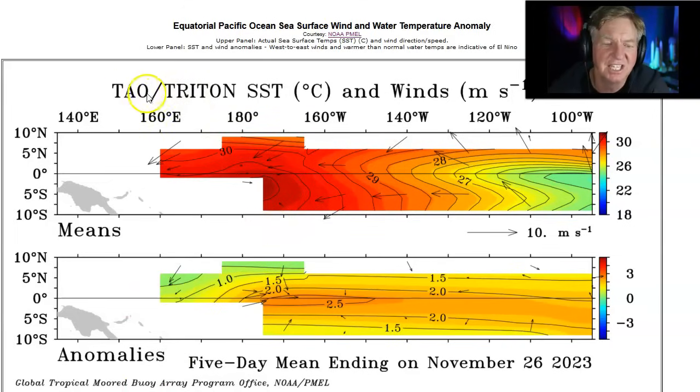So this is the TAO buoy array data used for monitoring El Nino. It's a series of buoys strung across the equator. This is the East Pacific here, West Pacific here, equator here. Date line right there. I'm just looking at the arrows. There are wind sensors on the buoys that are part of the TAO buoy array, and the arrows are 5-day average winds from those buoys.